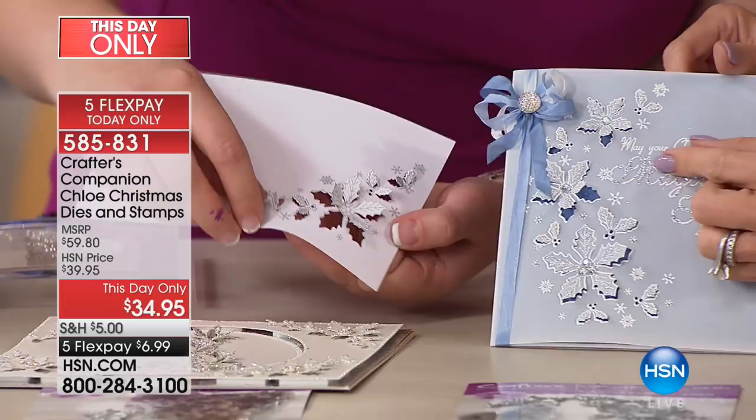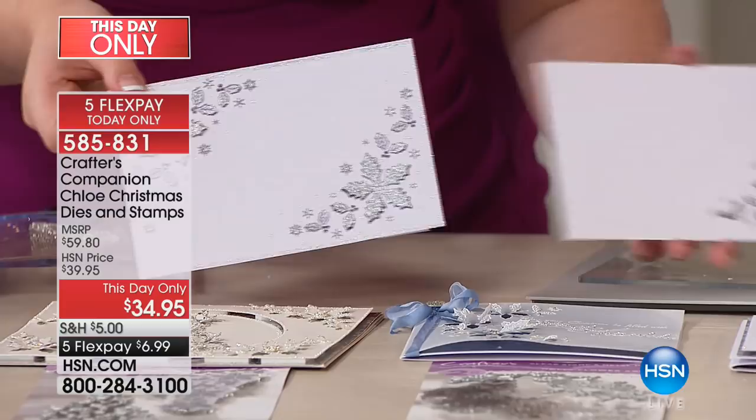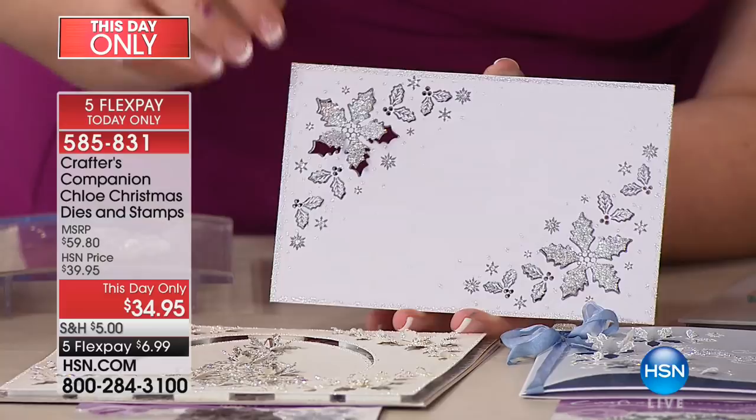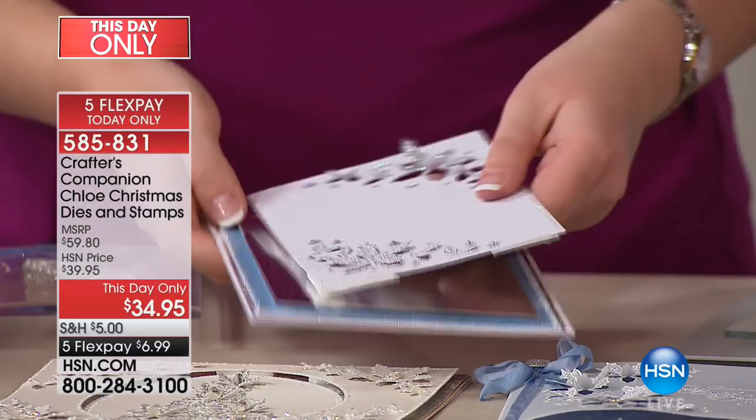So what I've got is, I've done one in the bottom corner of my card, and I've done another one in the top corner of my card, and all I've done is added a bit of glitter. Little bits of glitter, and look how these just sparkle and come to life. Even the little tiny sprigs of holly are just jumping off the page at you. I just think it's so different, Lynn.